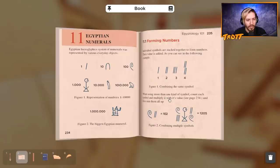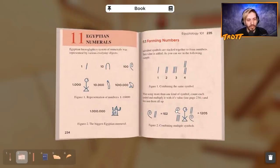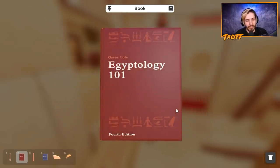Check the math. When using more than one kind of symbol, count each symbol. Well, 1, 2. And multiply it with its value. What? Yeah, 103, 1,103. 1,105, 1,205. Oh, five. Those are fives, not tens. Okay, right. I can change it. The swirls are... Yeah, that's where I've gone wrong. I thought those were tens. I should have a new number for you momentarily.